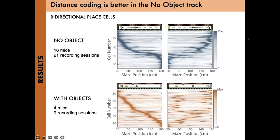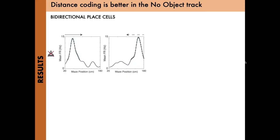Things were quite different in the group of mice trained on the track with objects and recorded in that track. We don't see anymore this very nice diagonal. It seems that we have a mix between position coding and distance coding. So to quantify this, we calculated a distance and position index.